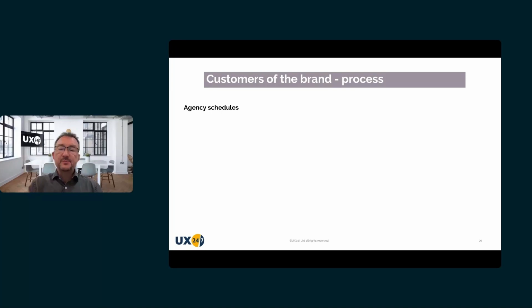So because this process is quite detailed, I thought it worth illustrating a couple of different ways we go about doing it, because I thought this might have relevance to both agencies working with their clients, but also brands who are doing research internally or thinking about doing it. So the first we use is when we're recruiting our clients' customers. The first step is typically that the client will introduce us and the research to their customer by email.